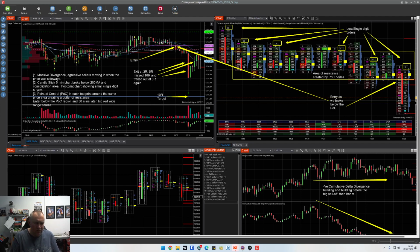Lots of topping tails. I was watching, and the reason what backed up the topping tails and my entry was because I was looking at the footprint chart. And we had these low areas of buy orders, very low single digit orders. This area is the only area of concern. It looked like maybe limit orders were triggering.